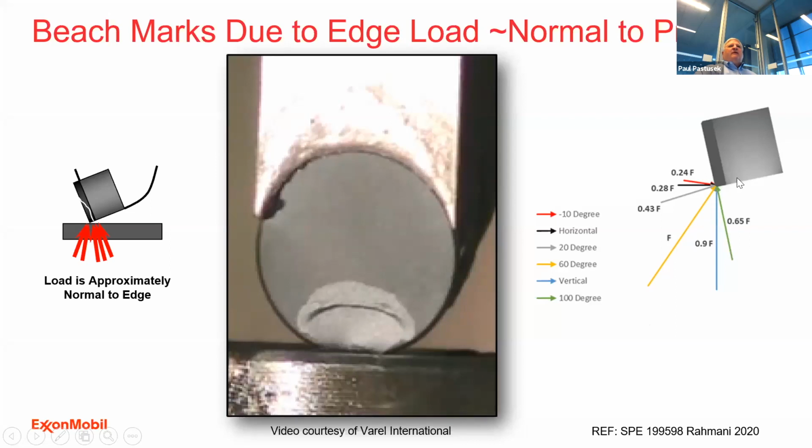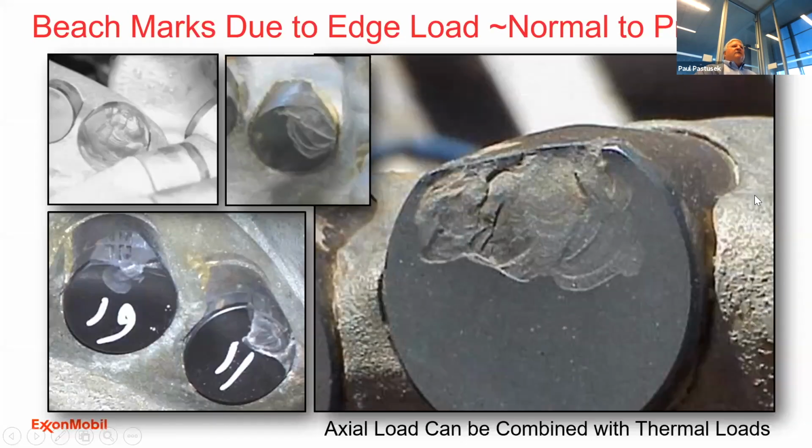If you load this whole diamond in compression, it takes quite a bit of load, F. If you're going normal to the profile like this, it only takes 65% of that same F in order to spall that cutter. So load direction does matter, but I know in general, it's down in this range over here if I'm going to spall. Okay. So what do we look at for cutters?